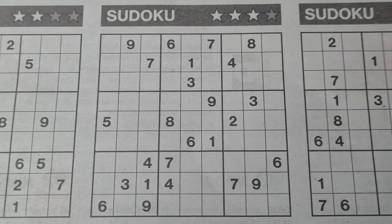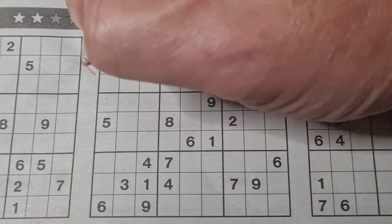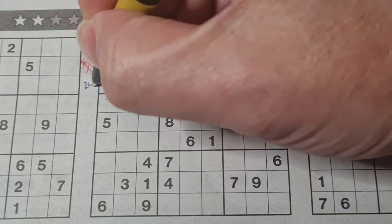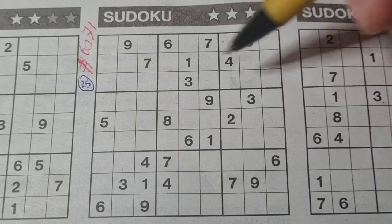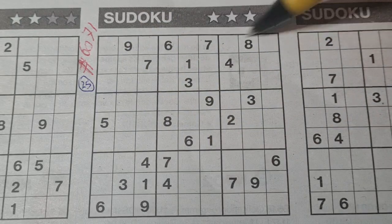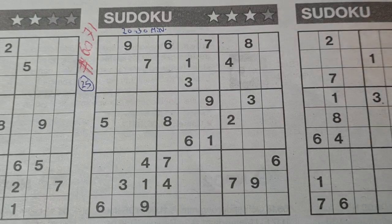Let me start with this one, the 3 stars Sudoku number 6071. Before I start, I always count the printed digits. Well, this one has 25 printed digits. It's a kind of indication of the difficulty level. The fewer printed digits, the more difficult it will be. But you cannot always say that. Sometimes you have a puzzle with a lot of pairs, a lot of hidden numbers, then you will need more time to solve. But for a 3 stars puzzle, I need 20 to 30 minutes to solve. That's my time limit. Alright, so let's get started.